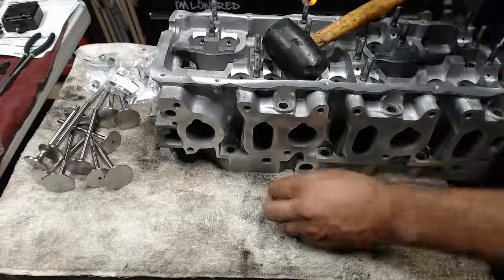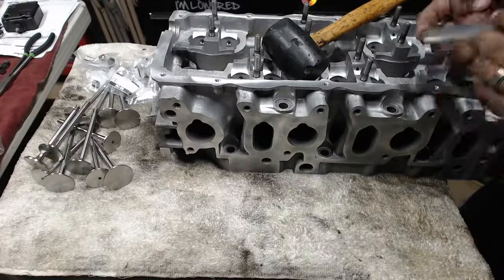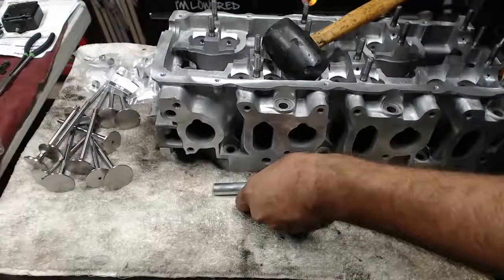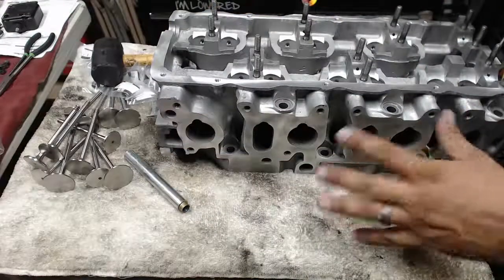So the way that we do this, you can do it this way: slap it on, or you can put the valve in and slide it in. So we're going to do the valve first, so I can show you what we're going to do.